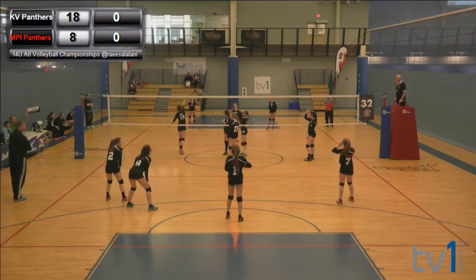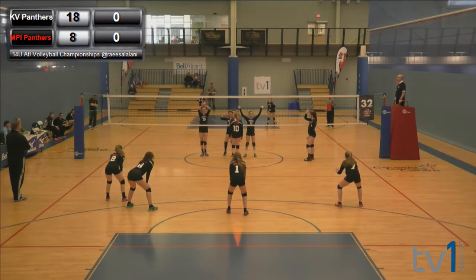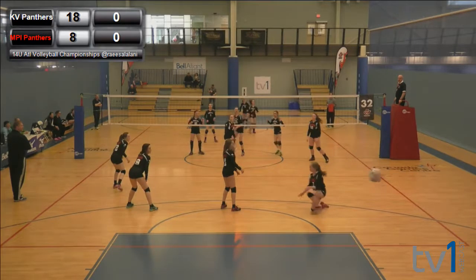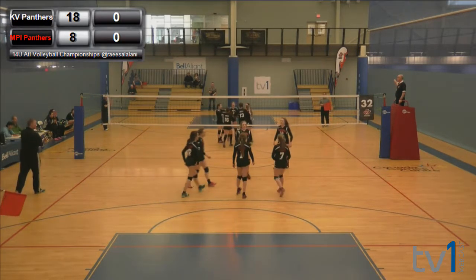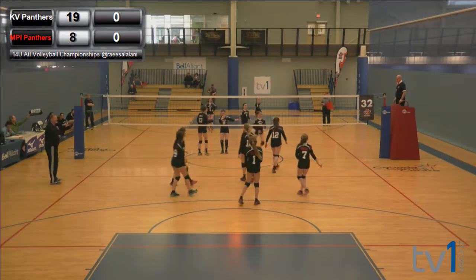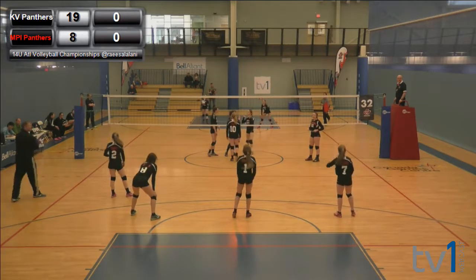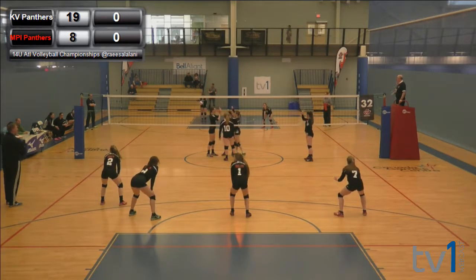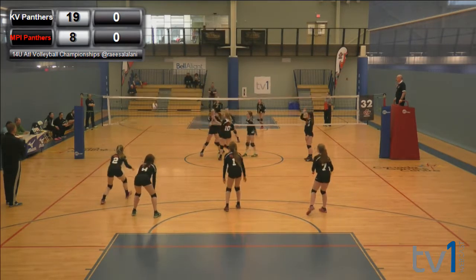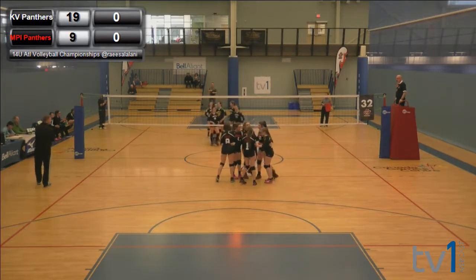Serving once again here is Medill. Medill with a tough spinner, and that is in the court. Point KV with the service ace. Once again, serving the ball is Medill. And that spin serve is going to hit the net. Point going to MPI.